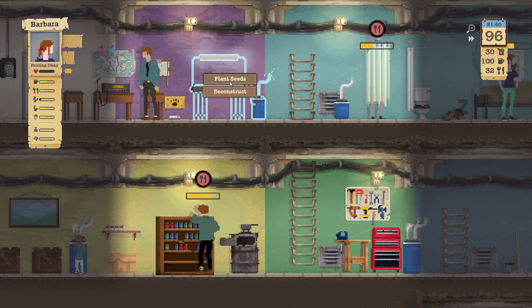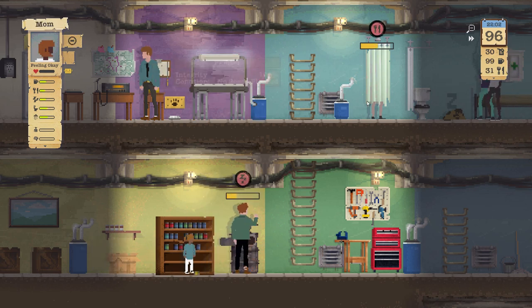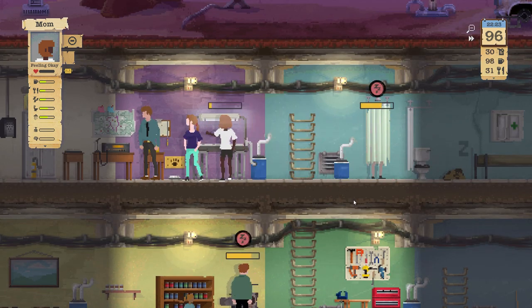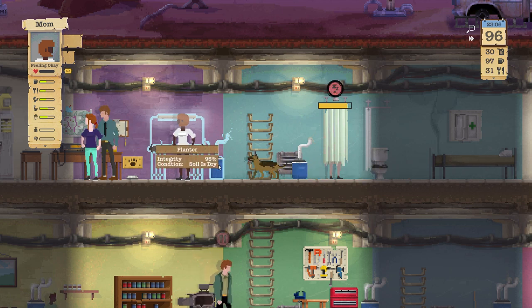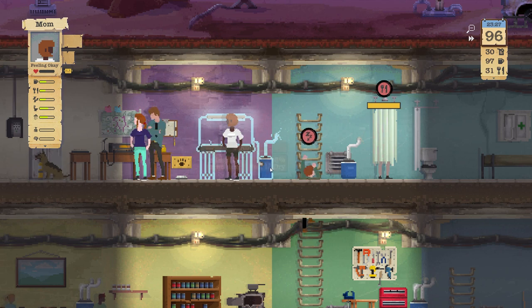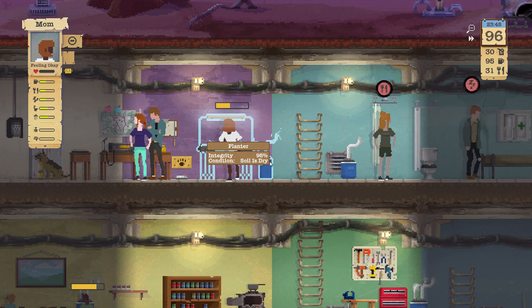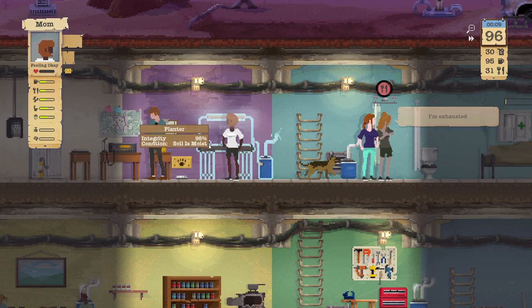Oh, plant seeds. Who wants to plant the seeds? Mom, plant the seeds. Barb wants to watch. I want to learn how to garden. Oh, there she goes, putting the seeds in the planter. And now what happens? Soil is dry. How do we water it? It's hooked up. Oh, water the plants. Okay, she's watering the plants now. Of course. This is all by hand.